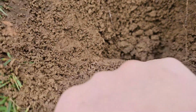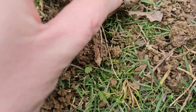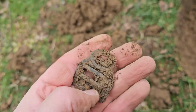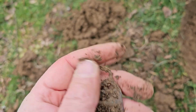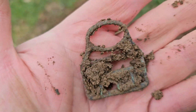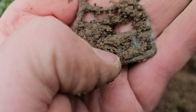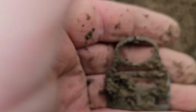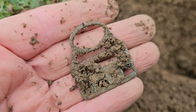All right, so I had a super deep hit down in here, just plucked it out, and that's what it is right there. Let's see, it's like a suspender clip, looks like. Yes, sir, that's what it is. An old suspender clip. Let me get a brush on this and clean it up a little bit, and I'll be right back with you guys.